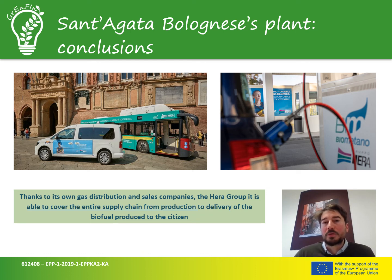We chose to make the most of biomethane by making it available to the territory through partnerships with various local players, such as roadside distributors, taxi, bus operators, that are circulating now in the city of Bologna, as well as using it to supply part of our corporate fleet. Also, thanks to our gas distributions and sales companies, we are able to cover the entire supply chain from production, such as in the plant of Sant'Agata Bolognese, to the delivery of the biofuel produced directly to the citizen.